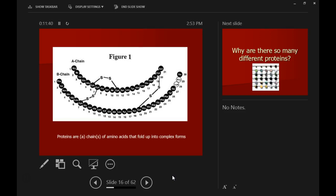So when we have a cysteine amino acid bonding to another cysteine amino acid, turns out that they're held together by what we call a disulfide bridge. And as you can see, it can go from one polypeptide to another. The other thing you might notice too is it can also connect one part of one chain to one farther down. So it can also attach farther down the chain.